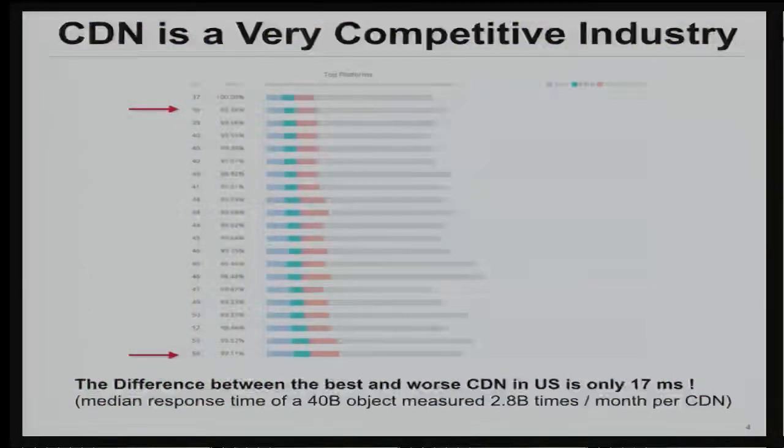In my talk, you're going to hear a lot about response times and milliseconds. Let me just quickly explain why it matters so much. There are a lot of independent studies that measure CDN performance, and they publish the data publicly. If you look at one of these benchmarks, this is Cedexis data, the difference between the best performing CDN and the worst one in the US is only 17 milliseconds. So that's why every millisecond counts. That's why we're so anxious to cut round trips and minimize the internal latency of our applications.